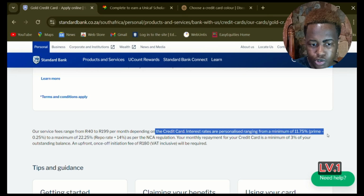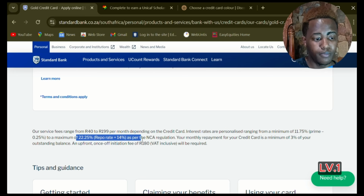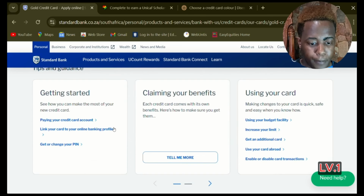So they say the interest rates are personalized, ranging from a minimum of 11.75%, which is prime minus 0.25, to a maximum of 22%, also repo rate plus 14%. Okay, so we can see those are the ranges of the credit card. I'm assuming it's anything around 11.55% to around 36% max. That's how much interest they can actually charge you. So do be aware of such things.